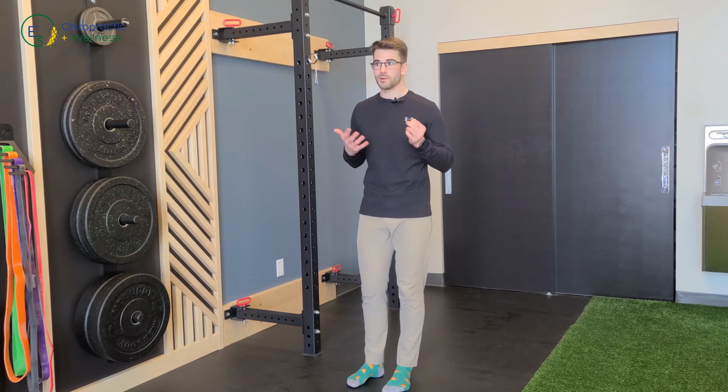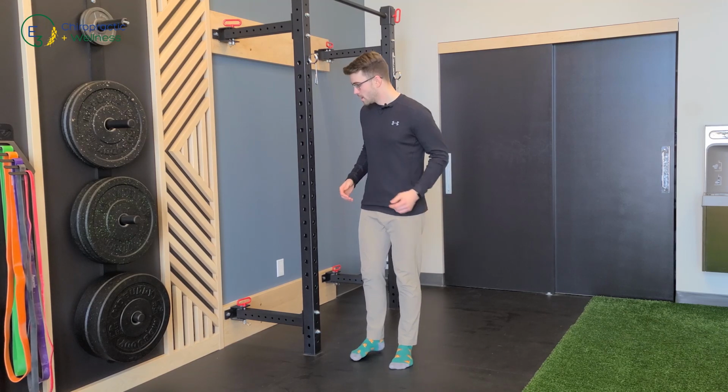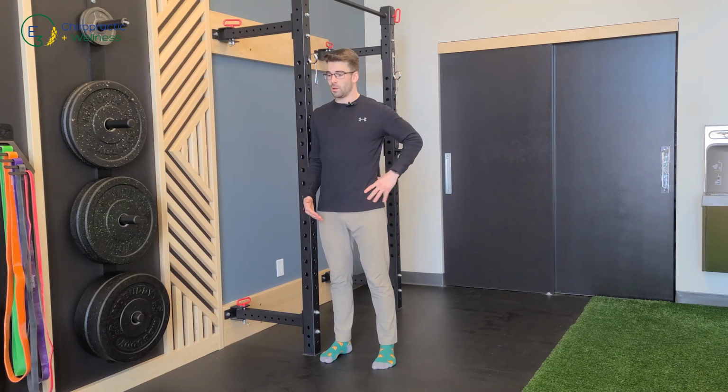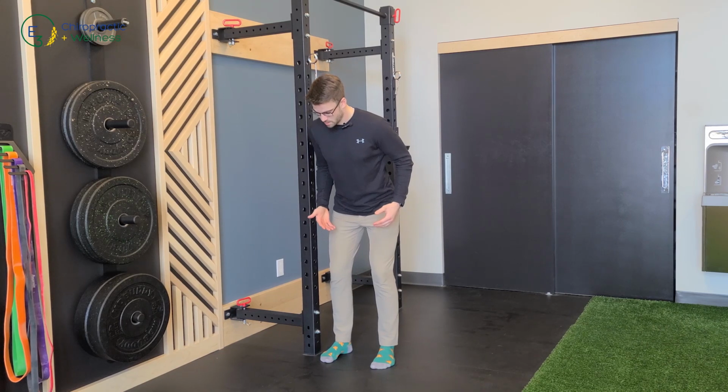An exercise that we can try to combat this patellofemoral pain syndrome is something that I like to call hip abduction wall presses, or otherwise known as the stanky leg. This would be performed up against a wall. Again, I'm going to be doing it on a squat rack where I stand about shoulder width right up against the wall. I slightly hip hinge into this position here where my knees are a little bit bent.